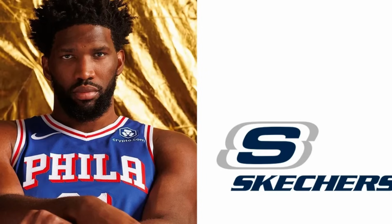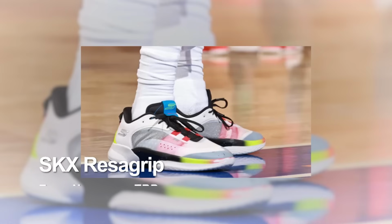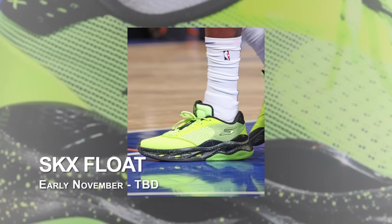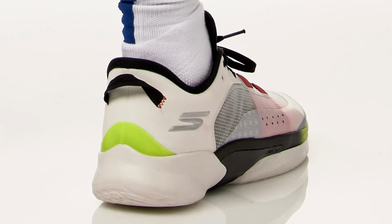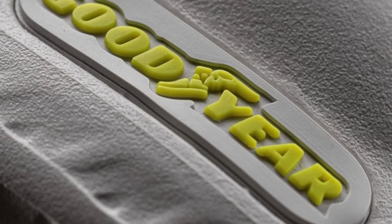There are two models, both mid-top shoes. One is called the SKX Resa Grip, and the other one with the swirls on the midsole carrier is called the SKX Float. I hope I didn't confuse the two. Aside from their cushioning setups called the Hyper Burst, which we won't know anything about until we have them on feet, the most interesting part to me is the Goodyear Resa Grip technologies used on both pairs.